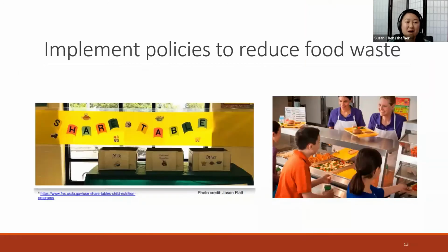And then implementing policies to reduce food waste. If food is being served at a location where nutrition education is happening, there could be some policies that can be put into place to reduce food waste. I know I'm really sticking with a school setting right now because a lot of the current research has been conducted within school settings.